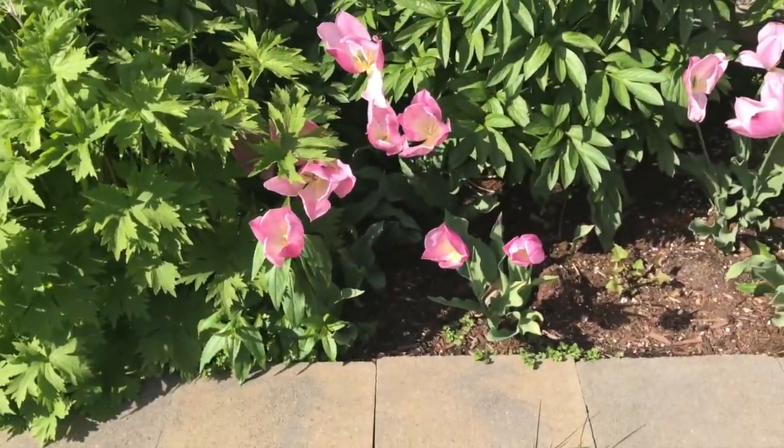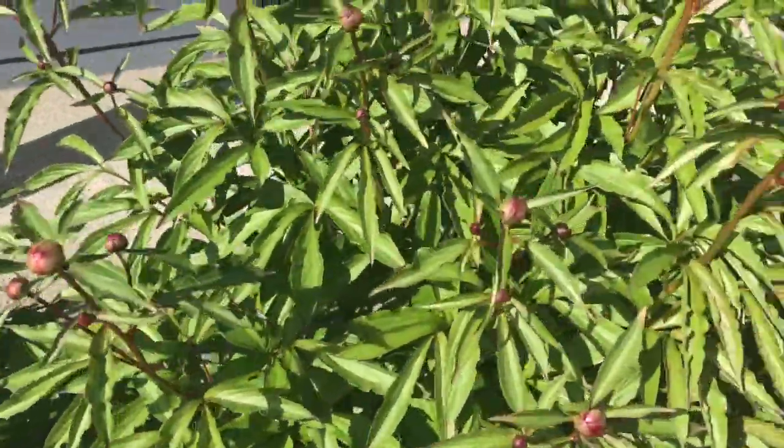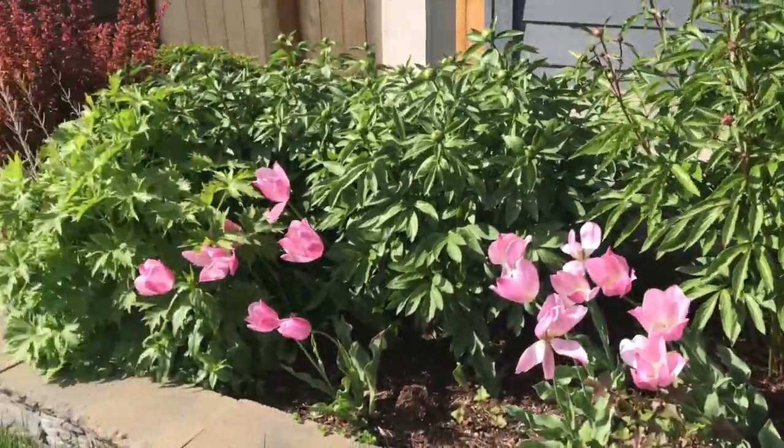So we found out that there were tulips. I still don't know what these are. I'm waiting for these to bloom, but now we'll put our own touch.